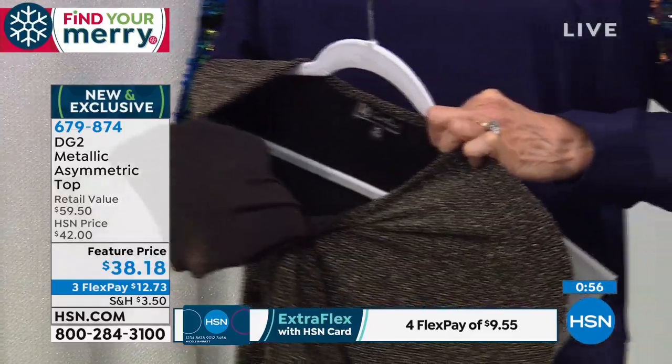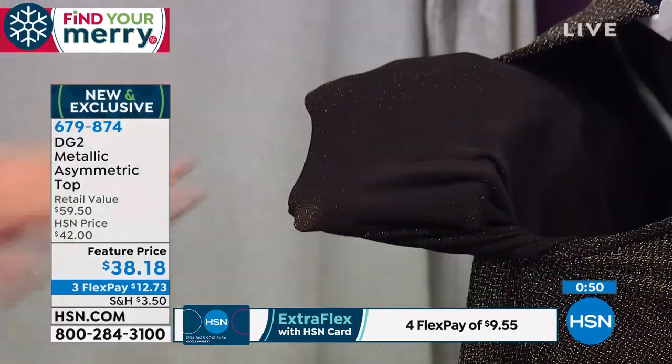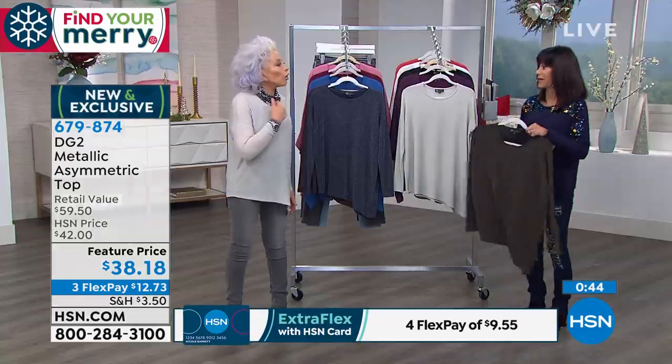Look at how that glides over me. And there, I wanted you just to see the inside. It is so smooth. Look at how soft. It just feels lovely. And lightweight, so it's so breathable and comfortable. And an incredible price today at $38.18. And what a foil for jewelry.